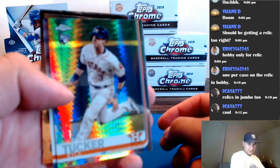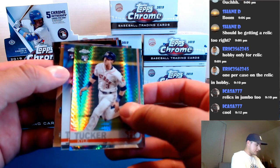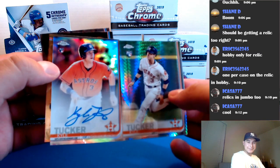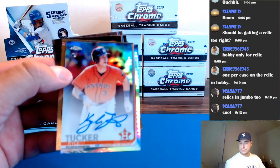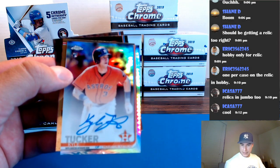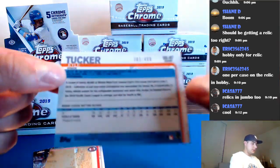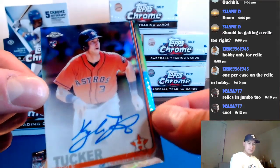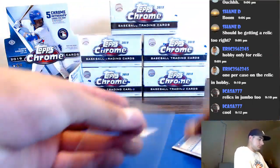I have to focus, man. Anyways, looks like it's a base auto of, bam, back to back, Kyle Tucker. Nice for the Astros. Congrats. Nice hit. For the Astros, David K. Another nice hit. It's a refractor, so it's numbered out of 499. It's number 283 out of 499. Kyle Tucker refractor autograph rookie. Bam, nice hit. Second autograph of the box. Only three to go.